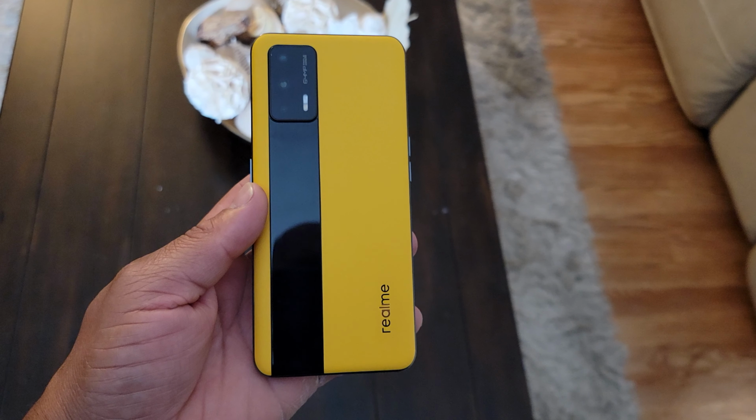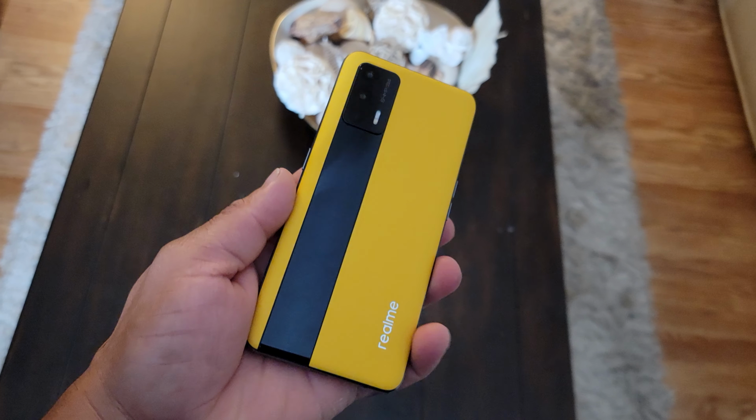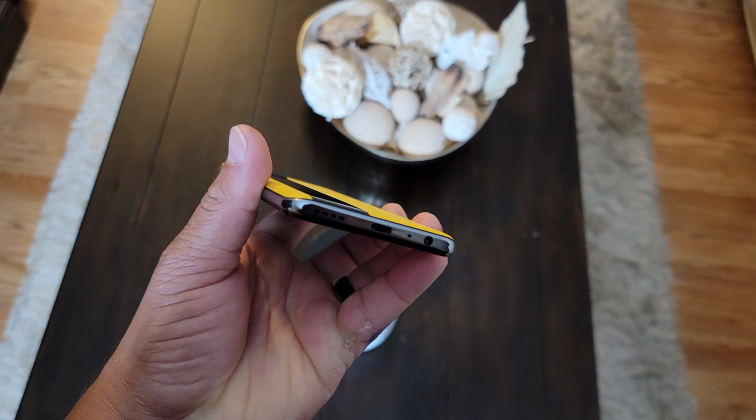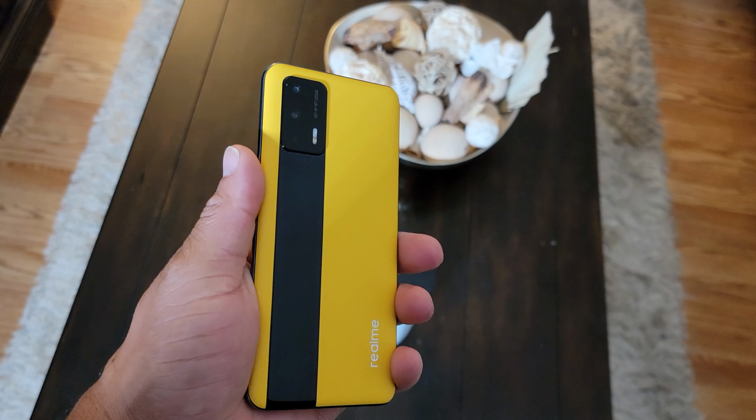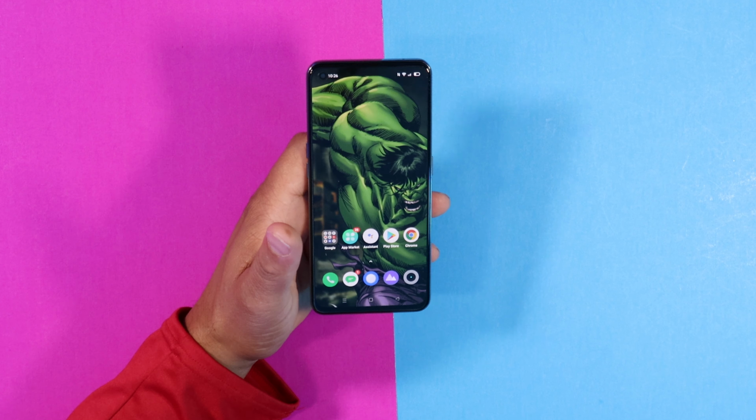On the rear, you got a triple setup. You got a 64 megapixel main, you got an 8 megapixel ultra wide, and a 2 megapixel macro lens on this device. And then in the front, you got a 16 megapixel camera. So for video, this device can shoot 4K up to 60 frames per second.